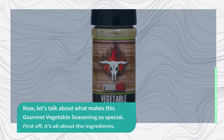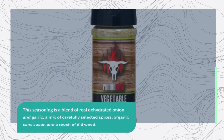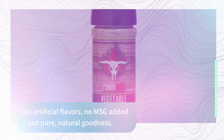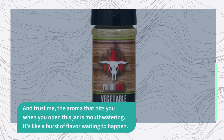Now, let's talk about what makes this gourmet vegetable seasoning so special. First off, it's all about the ingredients. This seasoning is a blend of real dehydrated onion and garlic, a mix of carefully selected spices, organic cane sugar, and a touch of dill weed. No artificial flavors, no MSG added, just pure, natural goodness. And trust me, the aroma that hits you when you open this jar is mouthwatering. It's like a burst of flavor waiting to happen.